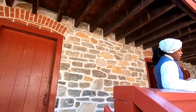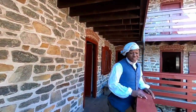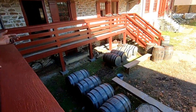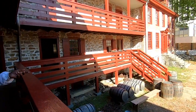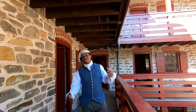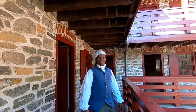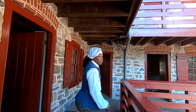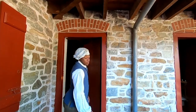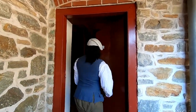So these are barrels that were donated to us. They are not absolutely 100% 18th century barrels, but they were donated to us from a local vineyard. They would keep things like salted fish and so on inside of those barrels. So it's more like mobile storage. Right. Yeah, they salt everything down for keeping ready, they did it back then, yeah. Or sometimes a ton of rum.